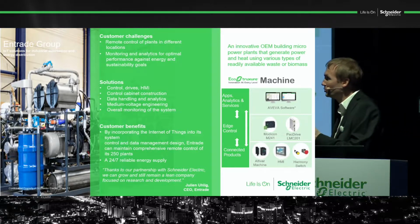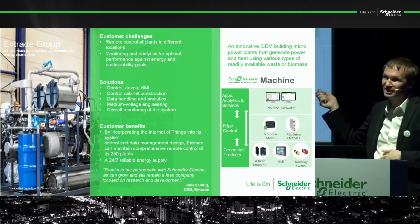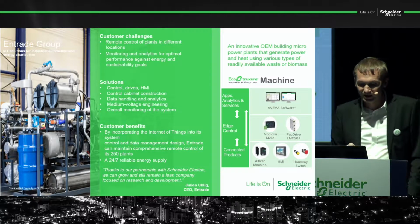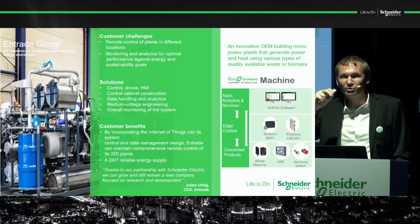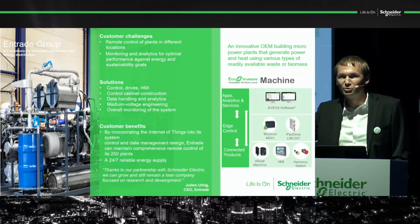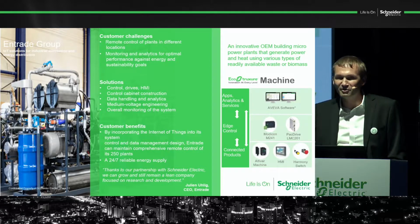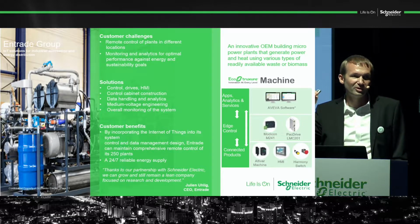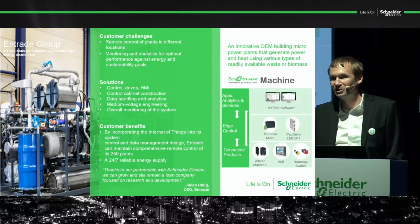This has been possible by having a software integration of Schneider Electric, because it allows them to know about all the different containers anywhere, at any time in the world. They have more than 250 containers, from the headquarters in Liverpool and from 2 different service locations.